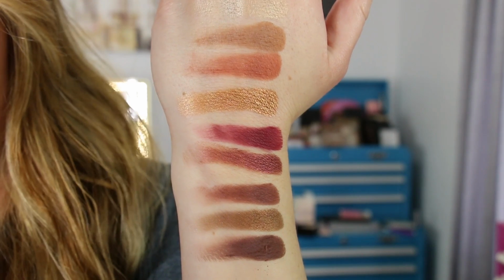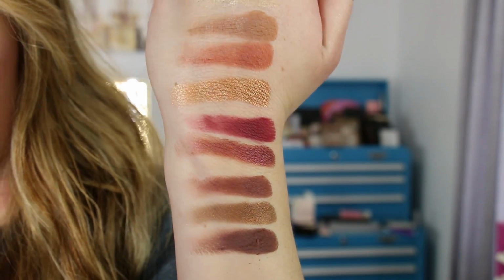So there's the entire eyeshadow palette. Hopefully that was helpful for you guys. I do like this eyeshadow palette. I would have liked it even more, however, if they would have put a matte, lighter brow bone highlight shade in there. That for me would have made this a perfect burgundy eyeshadow palette. However, that doesn't change the fact that the shades that are in here are really nice.